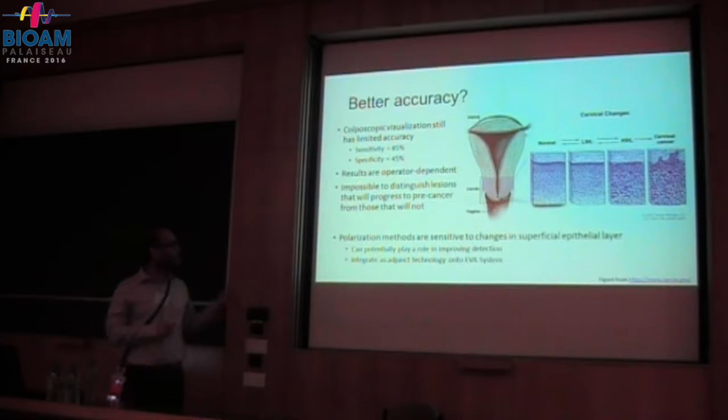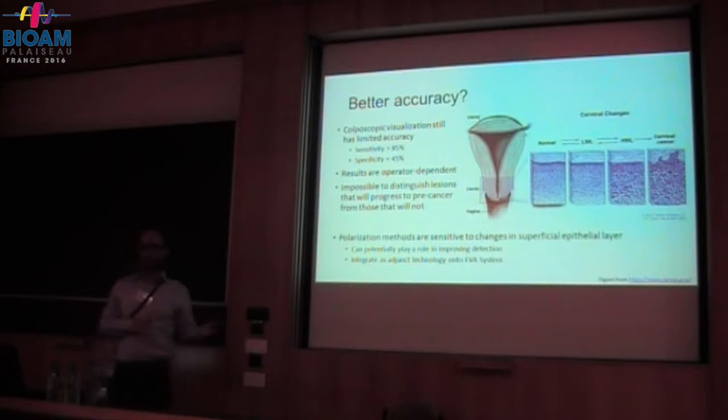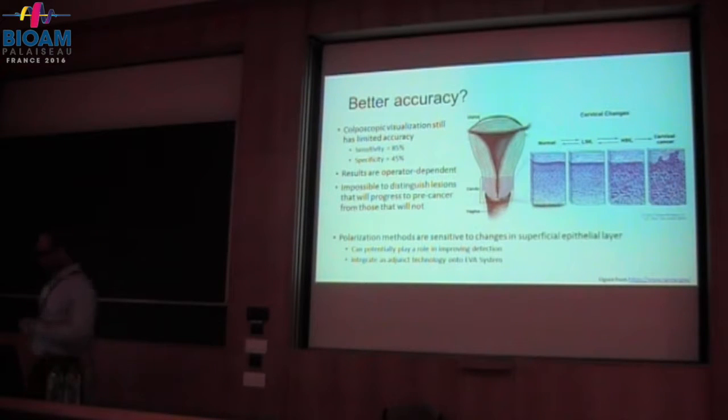And that is very important. Right now it's impossible for clinicians, even at the most advanced clinics, to determine which lesions are going to become precancer and cancer and which ones are going to regress. And so we're trying to use polarization methods to address this issue.